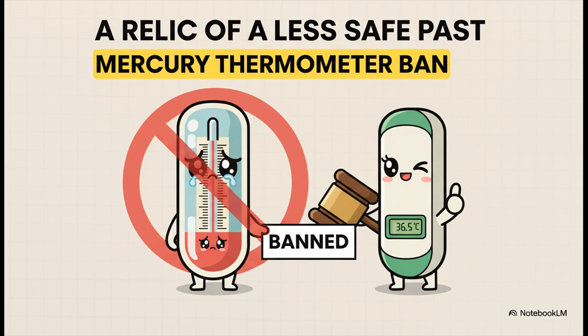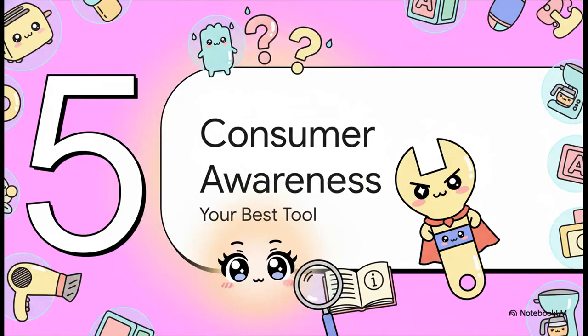Oh, and here's another one a lot of us will remember. The glass thermometer with that little silver line of mercury inside. It was a staple in medicine cabinets for generations. But because mercury is so toxic, these are now banned from being sold to the public in the EU. A once common object is now just a relic of a less safe time. So this whole system works silently in the background, but it's not perfect. And that brings us to the most important part, the role that we play as consumers in our own safety.